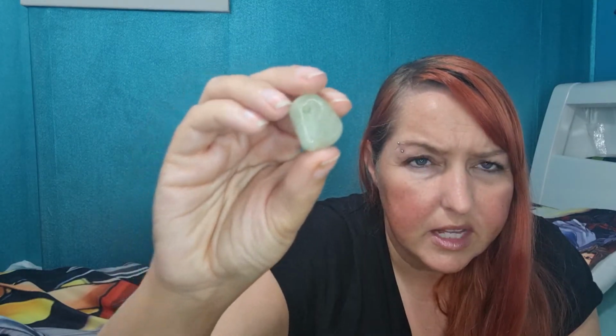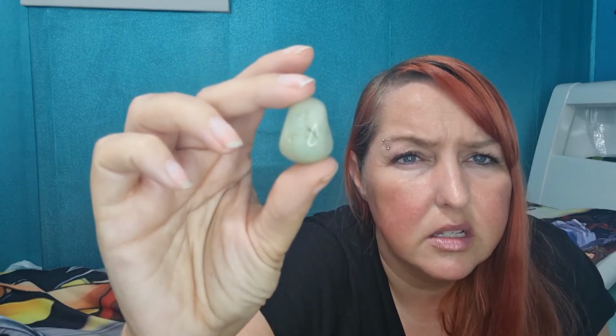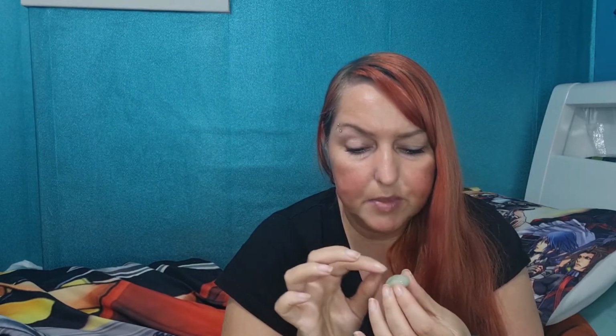Right, we've not got a lot of crystals left to go. This looks like really pale green with just the slightest bits inside that are like a darker green colour. I think this is aventurine. What do you think?